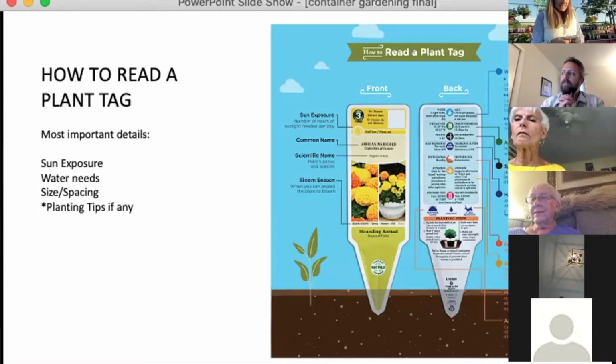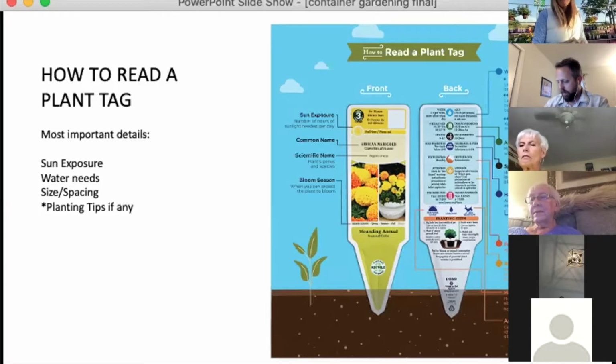Watering needs, if it's normal, if it likes to be dry, and then size and spacing, so how big the plant will get. And then it will talk about any planting tips, where you could use it sometimes, or, you know, anything that they might find interesting. But the plant tag always tells you sort of what you need.